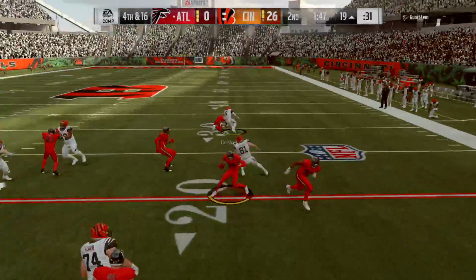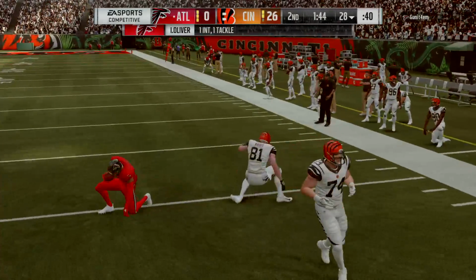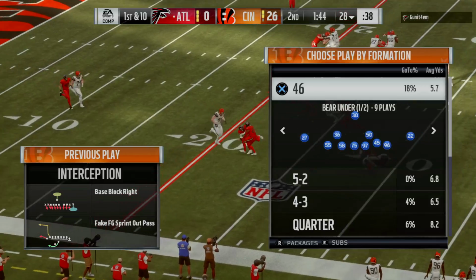Now that'll be tipped and intercepted. Isaiah Oliver with the INT. And this return is going to be halted right around the 28-yard line.